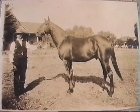Many scenes of old Newhall contain the most beautiful horses you ever laid eyes on. No exception was this one, which was owned by Ed Pardee, who you can see standing holding his horse. And both of them are right in front of the old Pardee House, which was located at Market and Walnut.